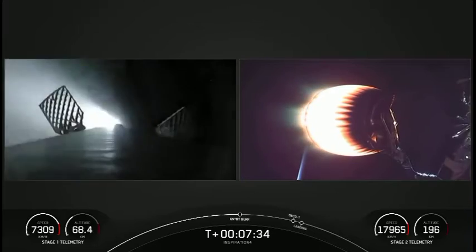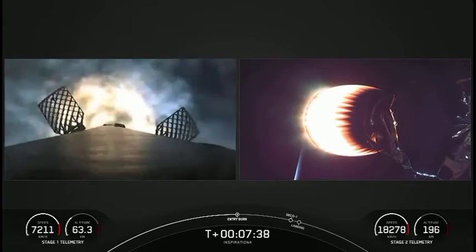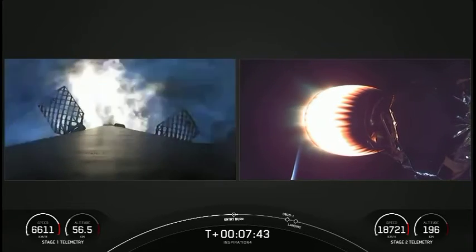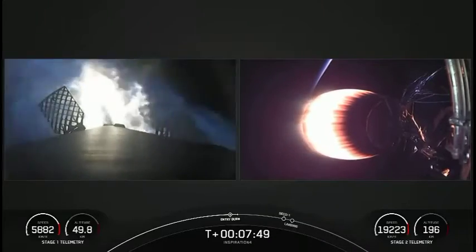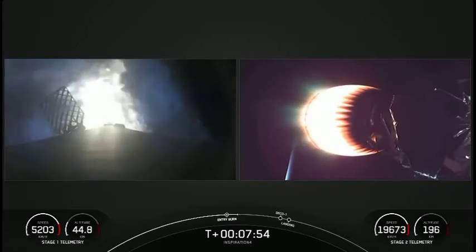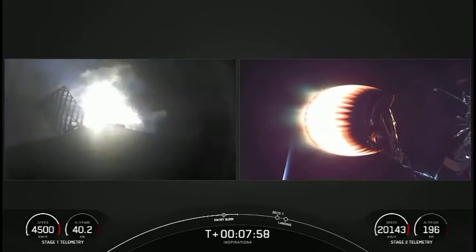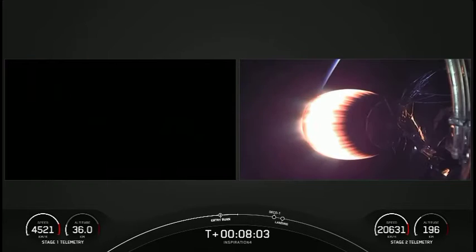Stage 2, FTS is saved. Right now, what you're seeing on screen on the left-hand side is the entry burn, the first of 2 burns on the first stage. Again, this first stage has already separated from the second stage. So the first stage is making its way back to Earth, trying to land, and the second stage, everything is going well. It is headed into orbit with the crew on board.